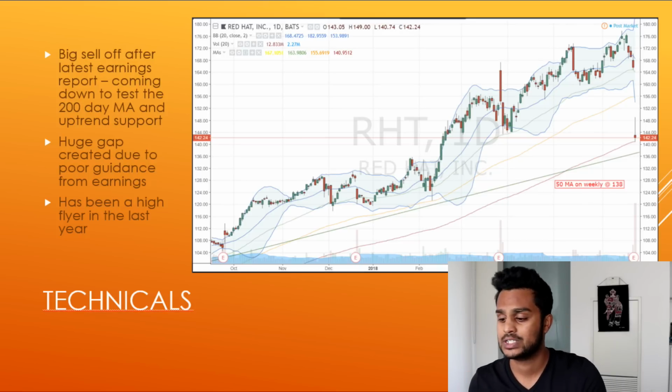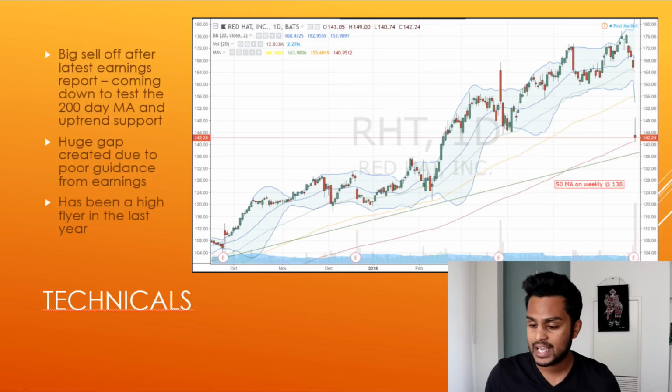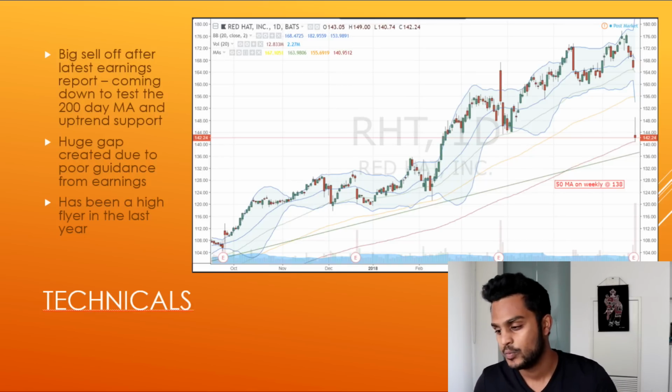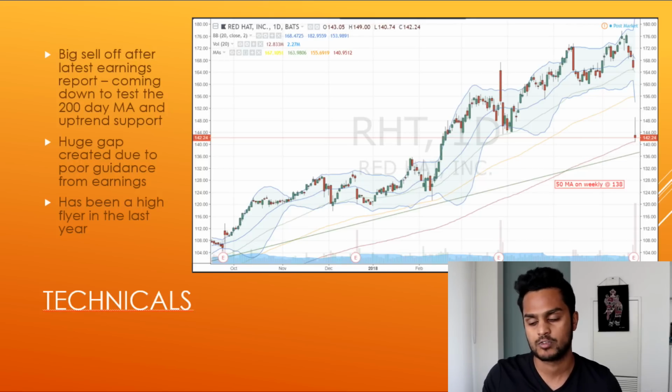But either way, we also see some support here, the support trend line, which is at around 138, which also coincides with the 50 moving average on the weekly, which is also at around 138 or so. So I expect the stock to actually come down to closer to 138. And if we do come down to that level, I do suspect that there will be a lot of support in this stock. In fact, I may even think of opening up a position at that price because that would be a pretty good value for this stock.